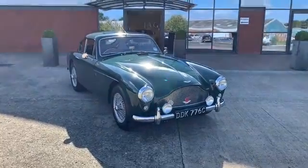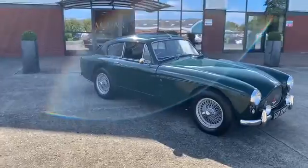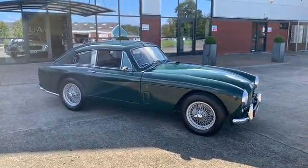1958 Aston Martin DB2/4 Mark III. Fantastic car. Thank you.